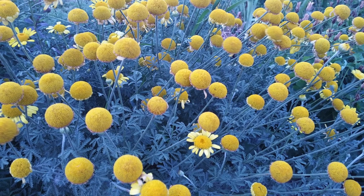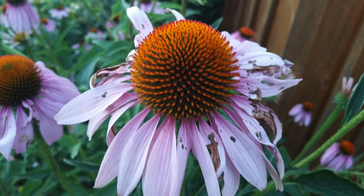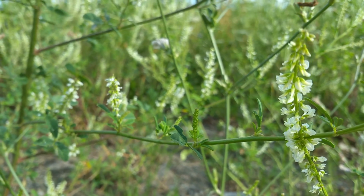There are berms around the garden. We have what we call a pollinator garden. In those berms we have planted all native plants and flowers, and the objective is to attract the bees. We have a bee condo at the back of the garden. The idea is to attract bees and improve the pollination process.